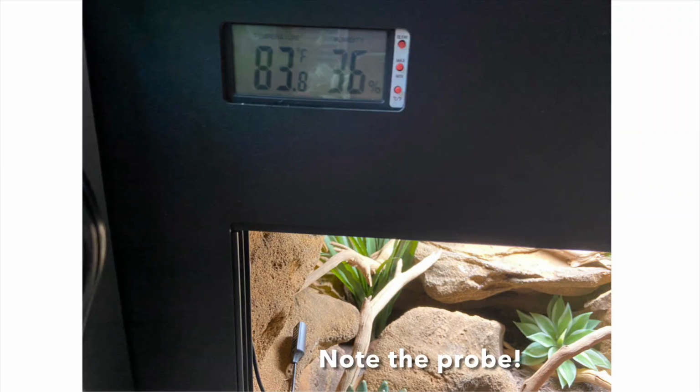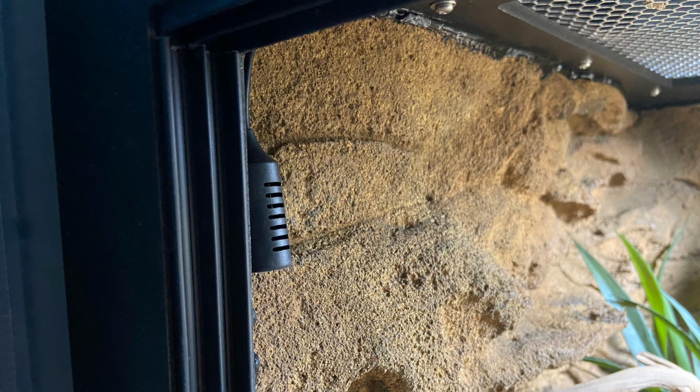Another pretty unique and awesome feature that this enclosure has is that it comes with a built-in screen at the top of the enclosure connected to a probe that you can place anywhere in the enclosure, and it will read the humidity and the temperature of the spot you are trying to read with the probe. I also included this picture of the probe for a closer look and also so you can see where it is connected in the top of the enclosure.